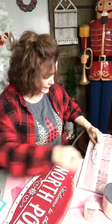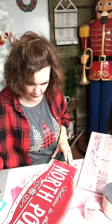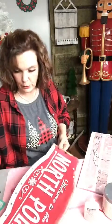Just kind of set them out before you glue them down. Make sure you've got it figured out. Okay, I am going to show you that piece next before I glue it.